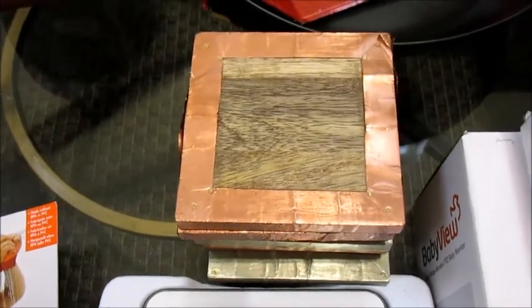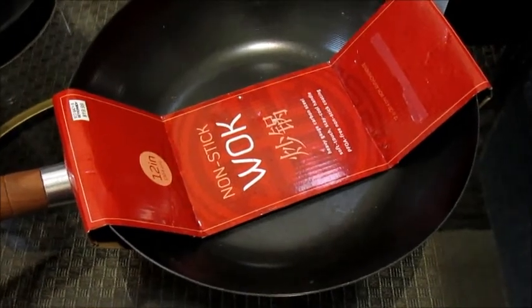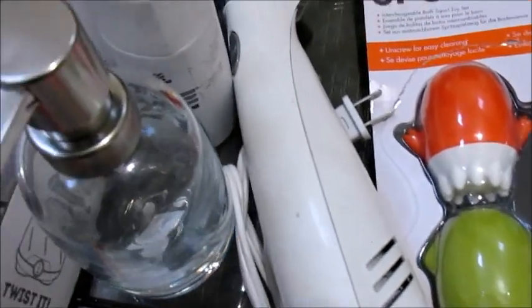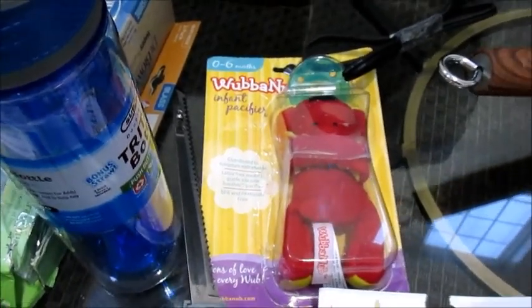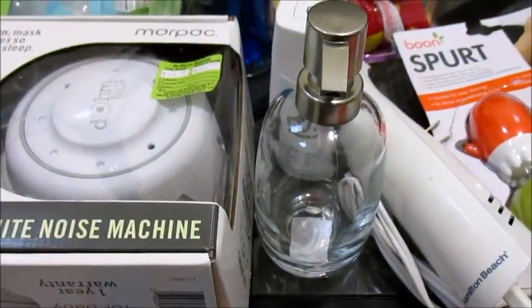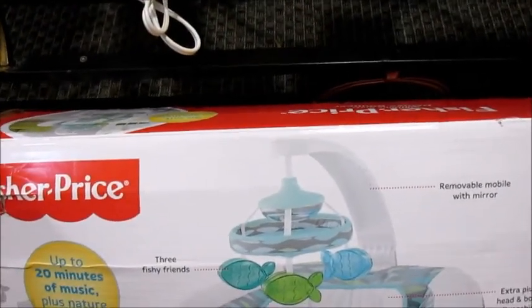Oh, I'm sorry, behind it, these mats for your cup or whatever, and this wok, and some more kid stuff here, a meat cutter, and another something for your baby, a baby ball for a pacifier, that's what it is. And the thing you put your hand soap in. And here, another thing for your baby. Works great. Taking it out, put it together, put it back in.